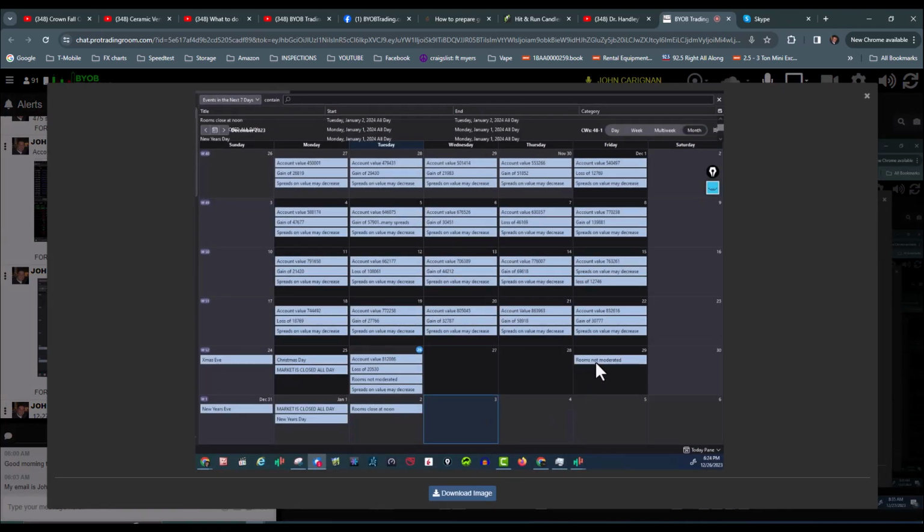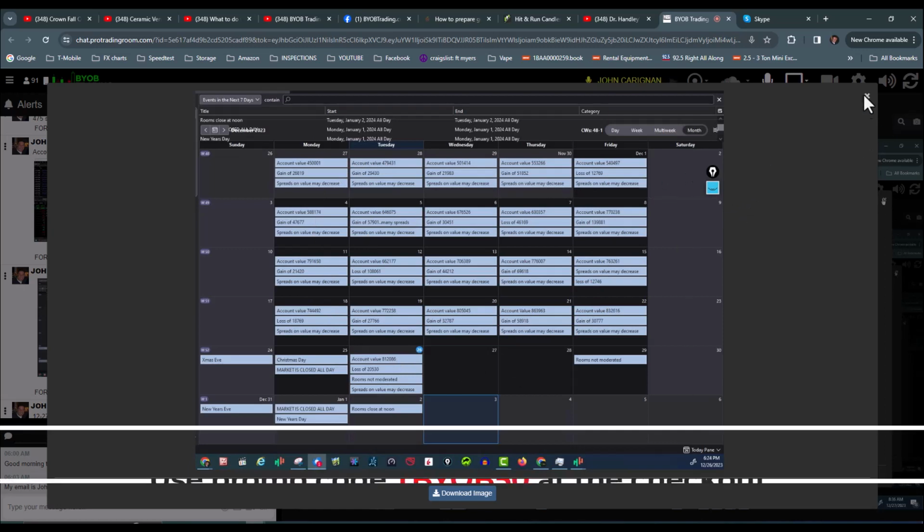This is my calendar. I track what I do, my wins, my losses. Every trader has losing trades, even me. All right? So you'll have winners and losers. The idea, again, your number one job is to manage risk. So cut those losers short, shut them down right away, and let your winners run as far as you can.